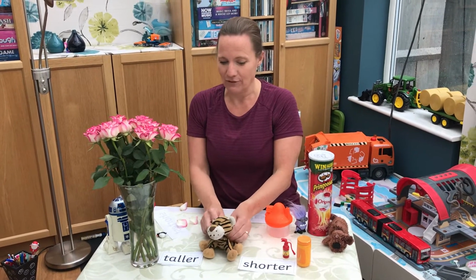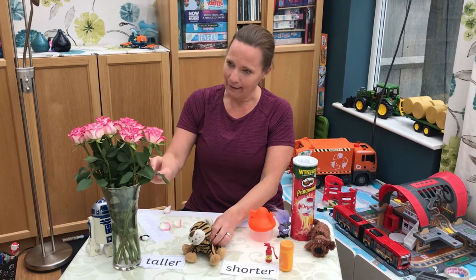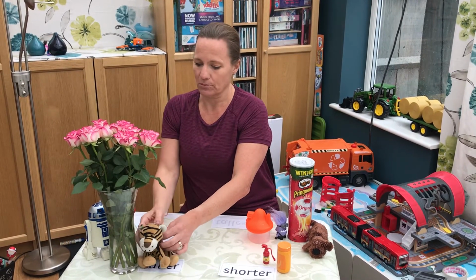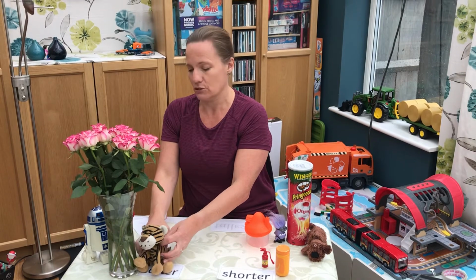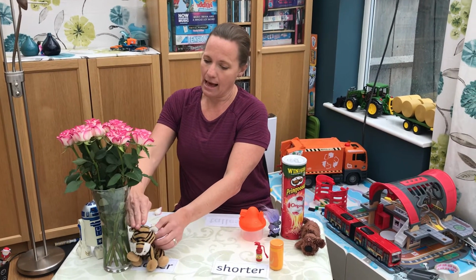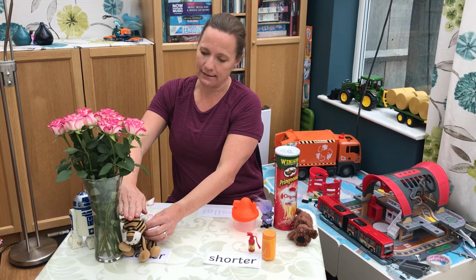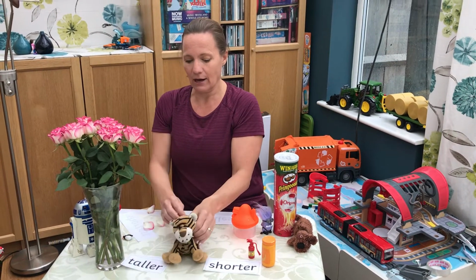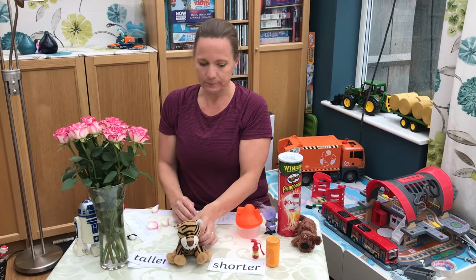Right, can we find something that's taller? Now we found these tall vases of flowers. Are they taller than Strawberry? So I put the two together that I'm measuring and I compare. There it is. Yes, the flowers are much taller, aren't they? Can we find anything else that's taller?